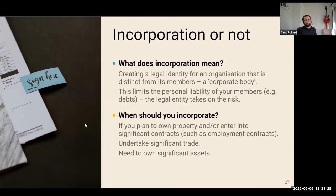It's worth saying here as well that contractual liability will ultimately rest with those who have authorized the contract. So, for instance, if a committee member was to enter into a contract and the contract was authorized by the management committee, each committee member would be held liable under the terms of the contract should something go wrong. If a committee member acts on their own without the authorization of the committee, then they can be held personally liable. Obviously, incorporation will create a limited liability, but a director can still be held liable if they act outside of the authority of the board.